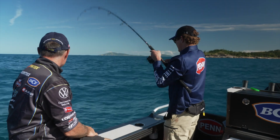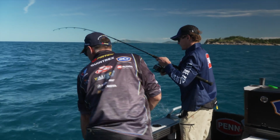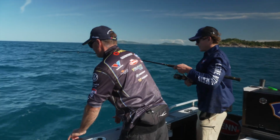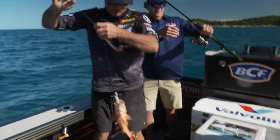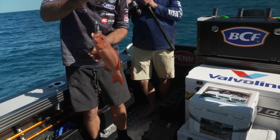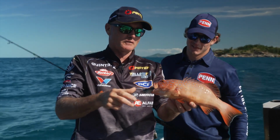Reckon might be a trout? I don't know, maybe. Coral trout would be awesome. Let's see what you got, mate. Looks like a trout. Yeah, it's a trout. Swing that. A little bit smaller. Straight up. Oh, beautiful. Look at that. What a magnificent looking thing. Probably Queensland's favourite fish of all time is a coral trout.